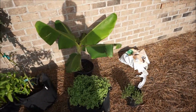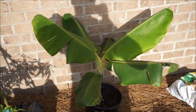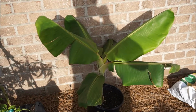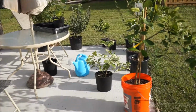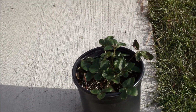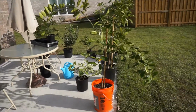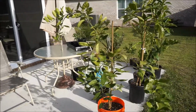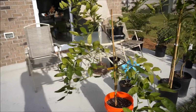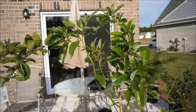My oregano and thyme are growing, and this is a banana pup that I intend to plant directly into the ground next year and hopefully get a bunch fruited off of it. And I'll give you a little update on all of my potted plants. This is just a strawberry that I dug up from my rental yard and tossed it in a bucket before I left. This is the Owari Satsuma. Not much growth on that for the year. The Lila avocado is still doing very well.